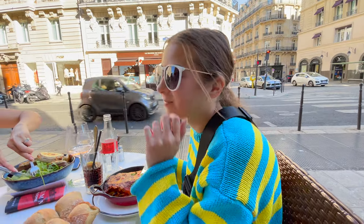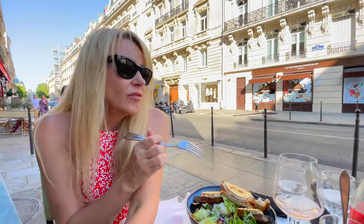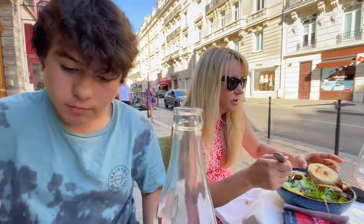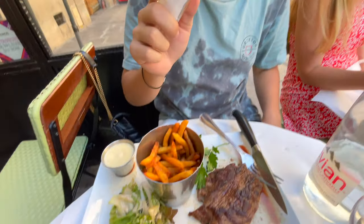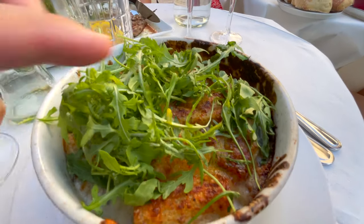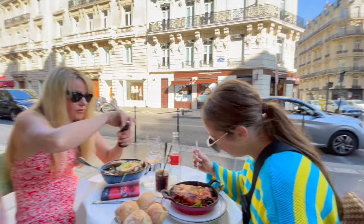Kenzie, what'd you get? I got lasagna. Lasagna. Brooke, what did you get? Oh, I have a goat cheese salad, but what's unique, they put it on like a toast for the goat cheese. Awesome. And then the salad's underneath. Parker? I got steak. Flank steak and frites. And I got the rigatoni. Did an awesome job. You know, you deserve that.